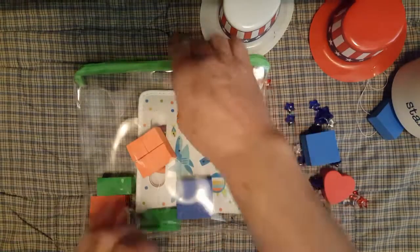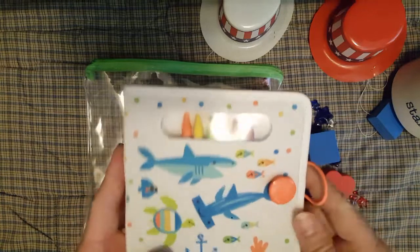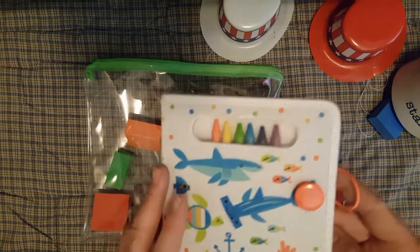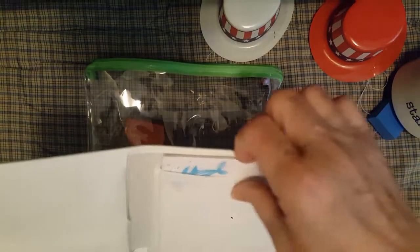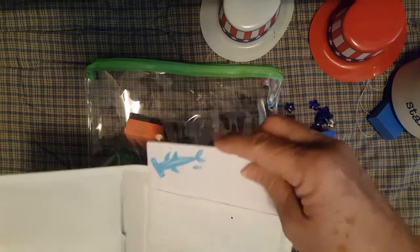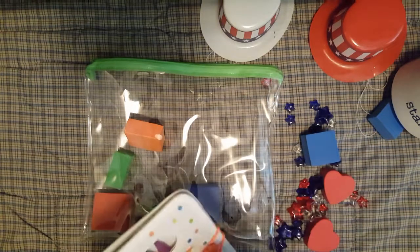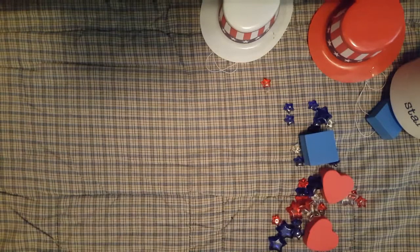And then I have a pad in here, and it's got sharks on it. It comes with crayons. This is from Target. You open it up, you just flip the flap, there's your crayons, and then on this side, there's a pad. So they can write on it. I do have stickers in there also, that they can add if they would like. So this is one of the busy bags they have.